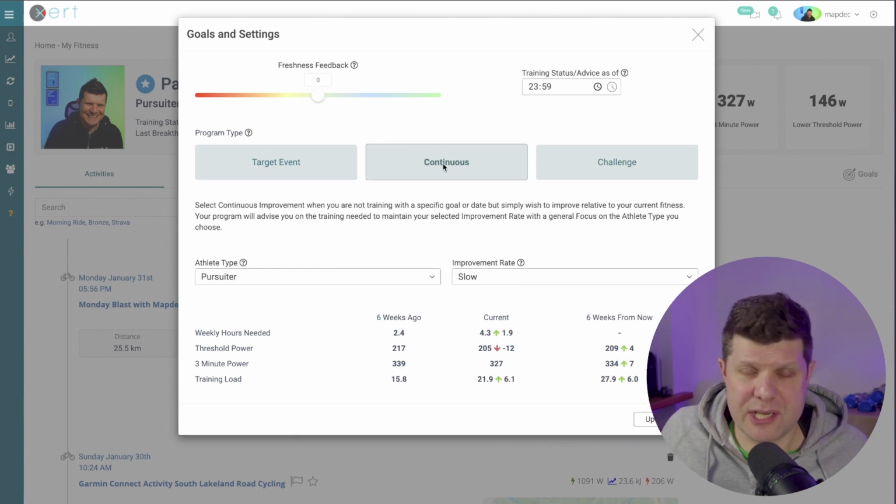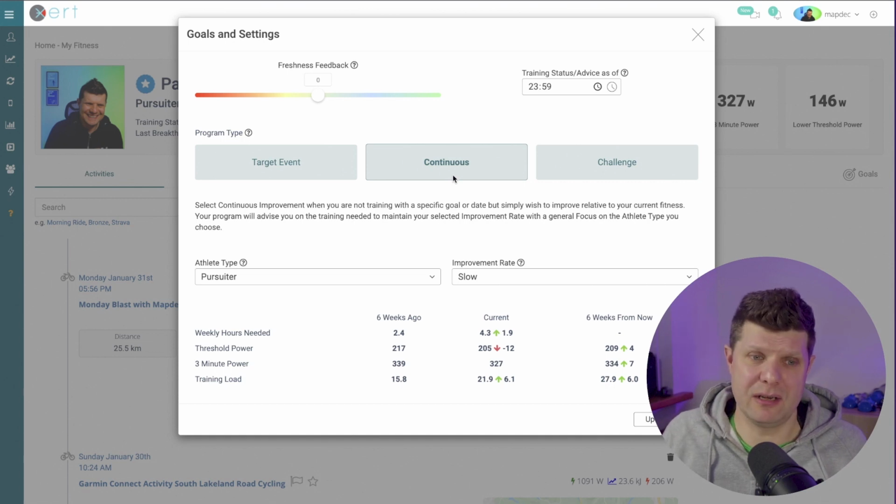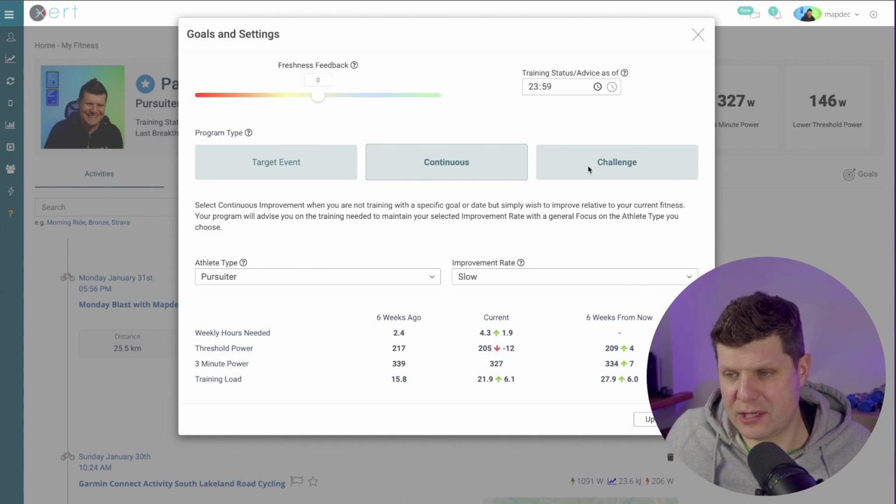So continuous is pretty much what it says. It's not really training for anything, but you just want to make some steady improvements rather than detraining. You just want to be able to log in and think, oh, what can I do today? What would be a great activity to do? XERT will give you that advice.